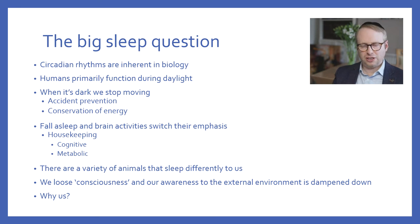So let's first deal with the big sleep question, really, which is circadian rhythms are inherent throughout biology. Humans primarily function during the daytime. And when it's dark, we stop moving, both in terms of accident prevention, because our eyes are just not geared up for night vision, really, and in terms of conservation of energy as well. Now, when that happens, we start to close our eyes, we fall asleep, and our brain activities switch their emphasis more towards housekeeping, whether they are cognitive tasks or metabolic aspects of housekeeping.